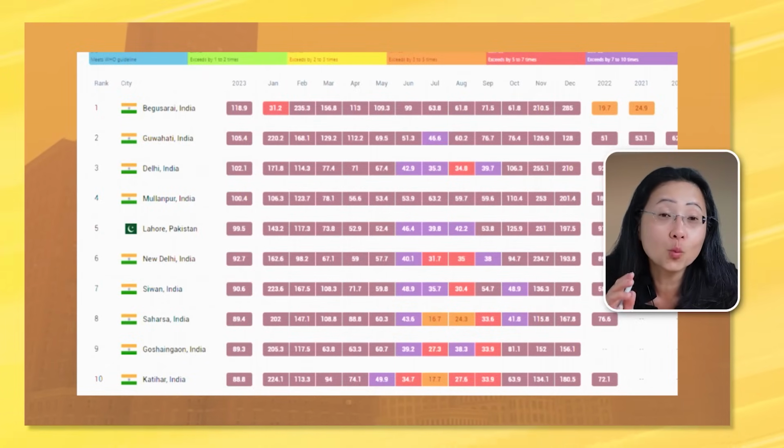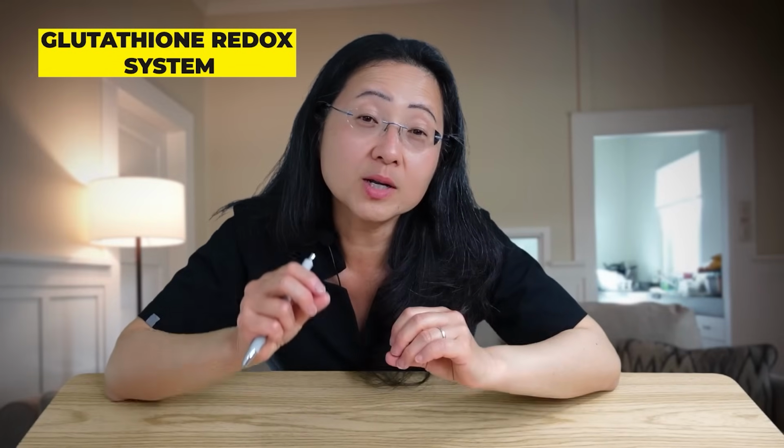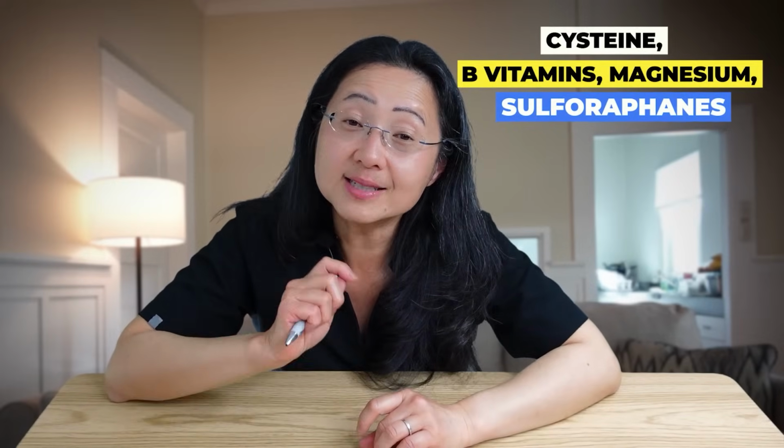Imagine now adding toxins in the air like the ones living in one of these cities, or being exposed to cooking fumes, cleaning agents at work, or secondhand smoke. This is another reason you have to have a robust glutathione redox system, and to support it with an abundant amount of vital micronutrients like cysteine, B vitamins, magnesium, and sulforaphanes.